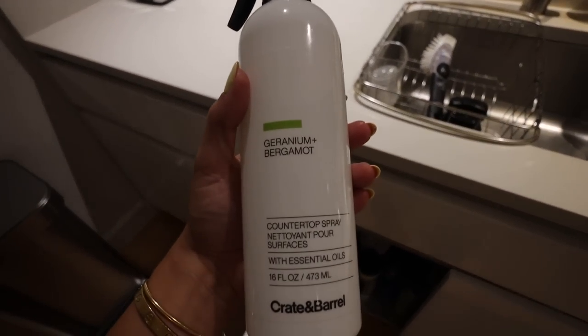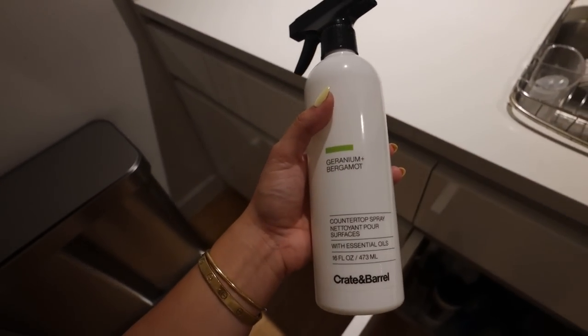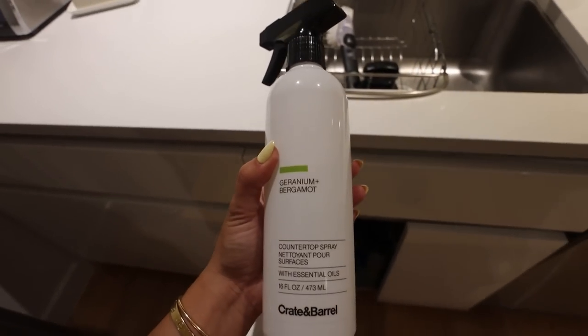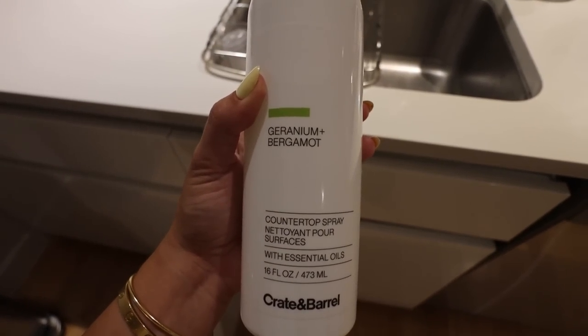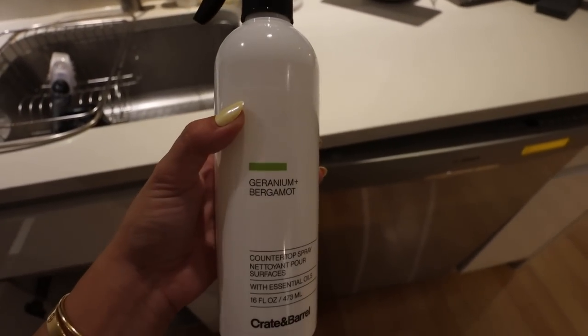Oh my gosh, I actually need to show you guys. I got this surface cleaner from Crate and Barrel. Believe it or not, they have cleaning products. Well, really just this and then like dish soap. They have so many different scents in the store. You can smell them all. This was my favorite, geranium and bergamot. My kitchen still smells good, which I like. I like a lingering scent.